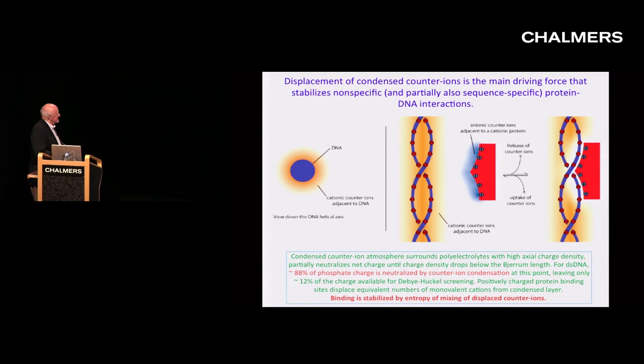And this, in the case of double-stranded DNA, as Tom Record and also originally Gerald Manning and Fumio Oosawa pointed out, is due to counterion condensation. 88% of the phosphate charge is neutralized by this, leaving only 12% of the charge available for Debye-Hückel screening and so forth.